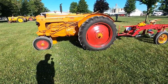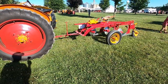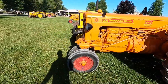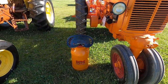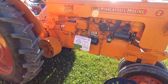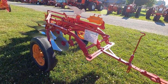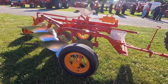All right, we've got a Z here on the end with a three bottom hydraulic plow. I think the sign on this said it was a 1951 Z. We've got a nice little milk can seat displayed by it. Robert Roller of Fostoria, Ohio, and Mike and Sandy Roll of Archbold, Ohio. So it's on the plow. It's a nice looking restore on the plow.